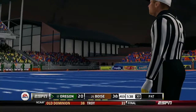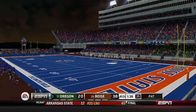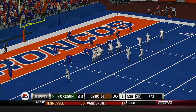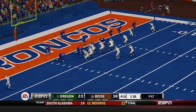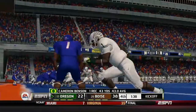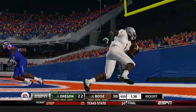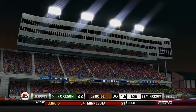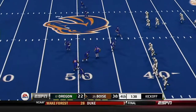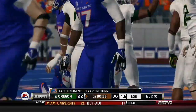After review of the play, the ruling on the field stands. So after some discussion, the call on the field stands. So the offense will stay on the field and attempt the two-point conversion. Caught it, and the conversion is good. Taken down to the 39-yard line.